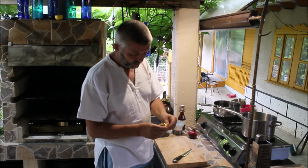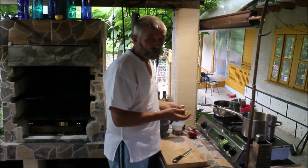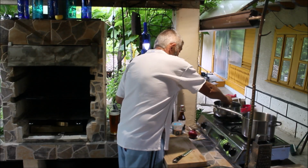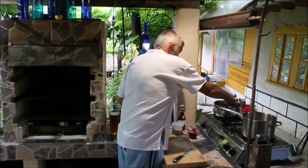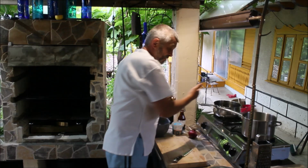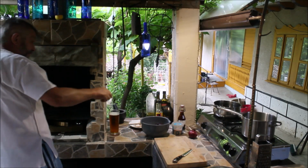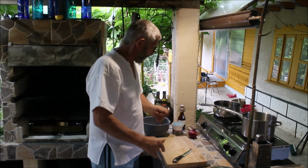This is just literally a Maggi chicken stock cube. You could use any sort of stock, you could use vegetable stock. If you wanted this to be a vegetarian dish, you don't need to stick chicken in it. It's just, I quite like chicken in this.